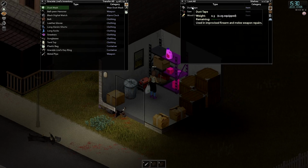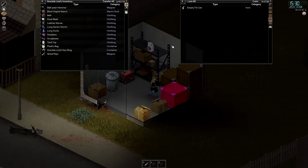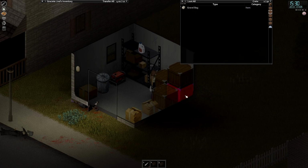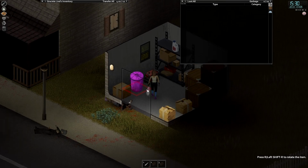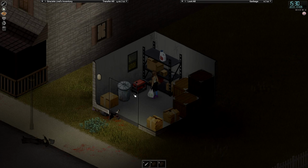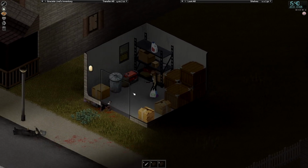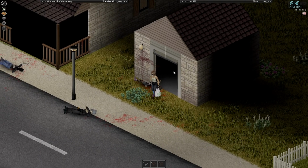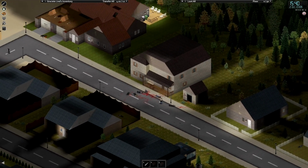Proper saw, dust mask. I have a garden saw though, right? Yeah, that's good enough. Yeah, I'm happy with that house. That's cool. I don't know what's going on with this guy though.